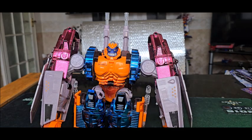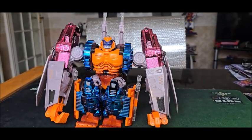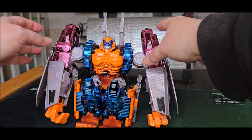So we're going to take him. He's got two vehicle modes. Yes, because in the show, he possesses the spark of Optimus Prime, the original G1 Optimus Prime, and it gives him some vehicle modes. So there we are. So what do we do?